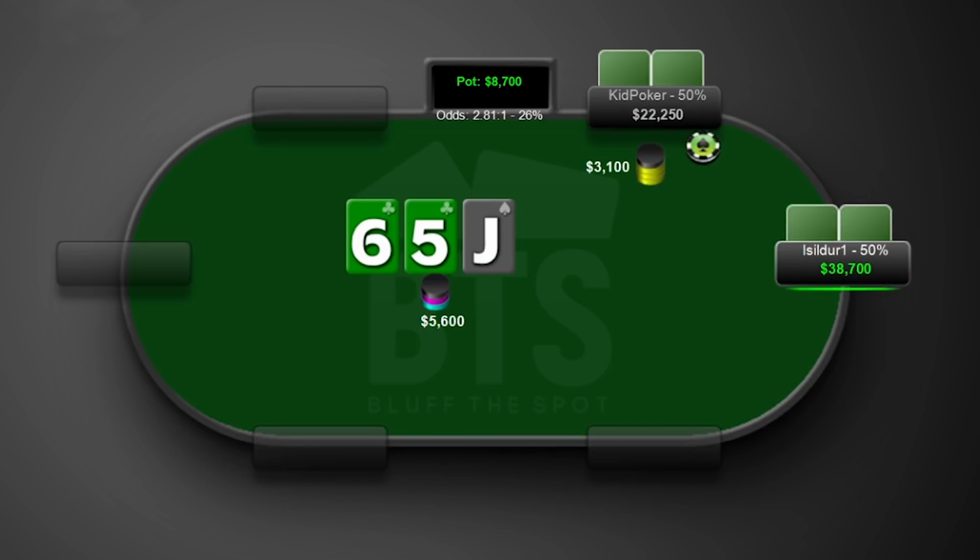Daniel goes for a little bit over half pot here, which is okay. And Isildur goes for the small check raise, which is actually a really cool advanced play. He's putting Daniel in a really tough spot if Daniel had a hand like ace-king with a spade or with a club, right? If you had a hand like pocket 10s, a lighter 4-bet, he's putting him in a tough spot. So I really like this sizing by Isildur.